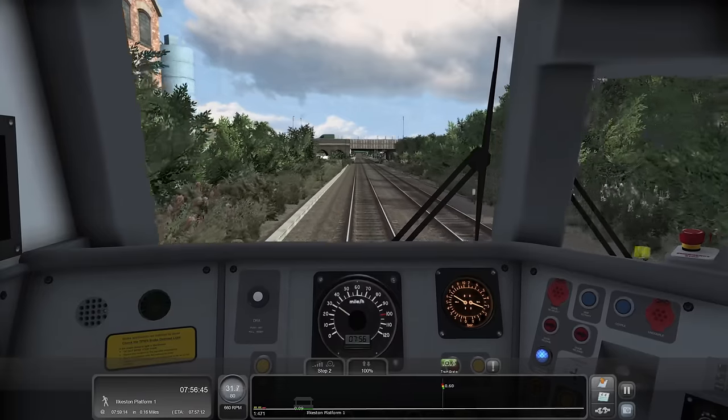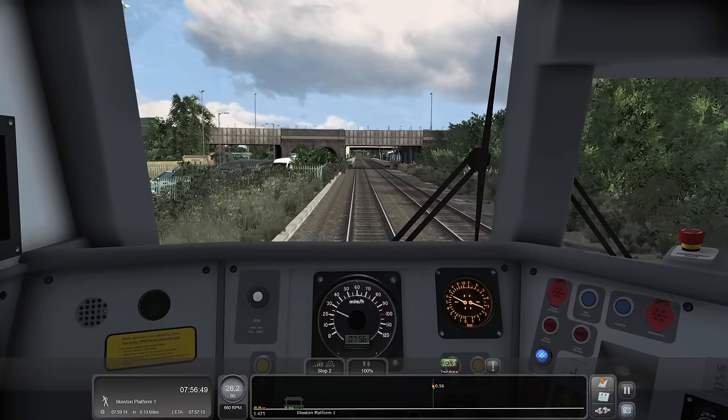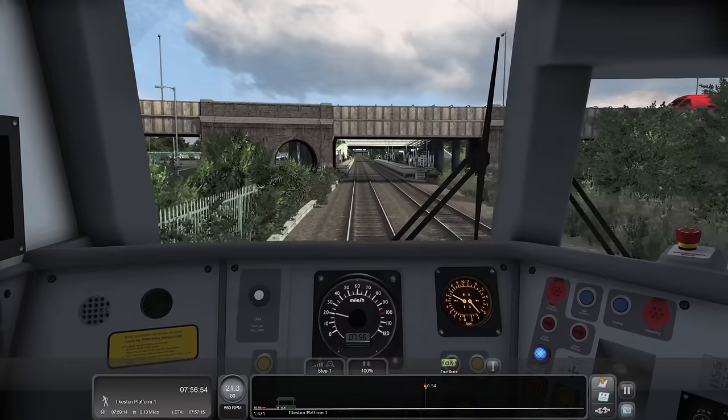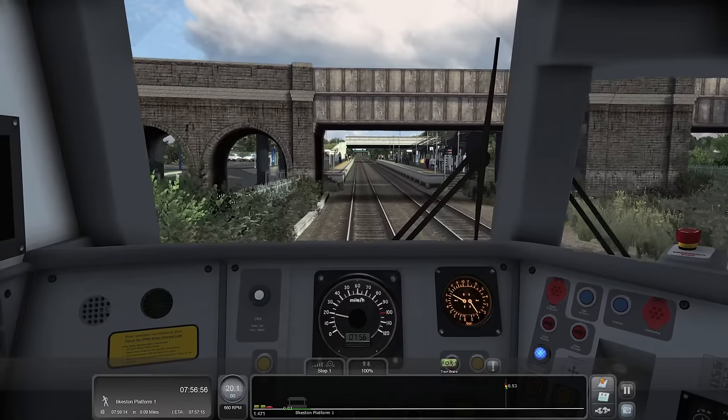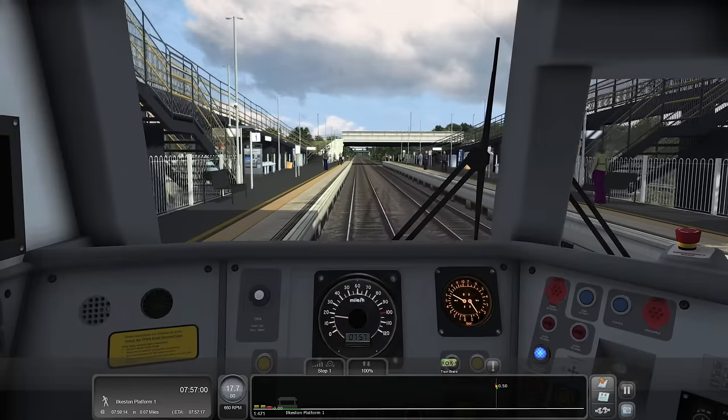Right, here we go. That's quite a nice little station. Got a road bridge, nice straight platforms, easy for dispatch, no signals in either direction. How easy. I realise we're perhaps coming in a bit slow, but it's not the end of the world.